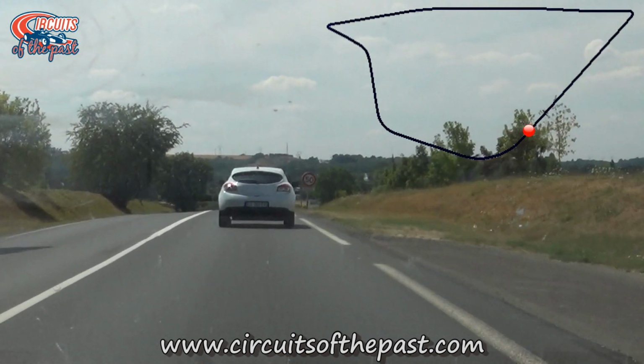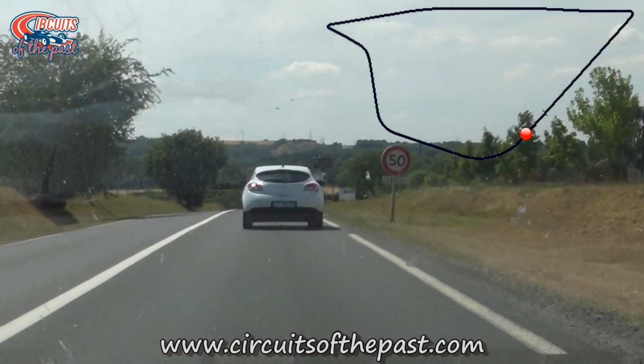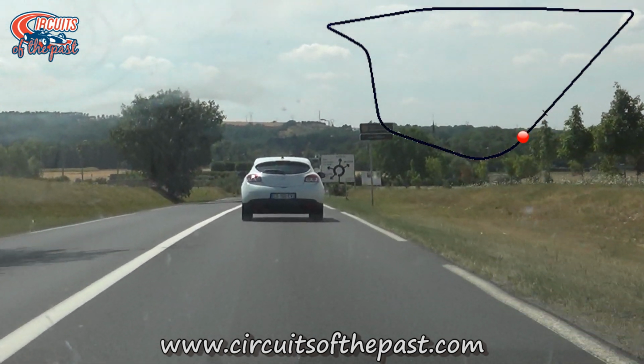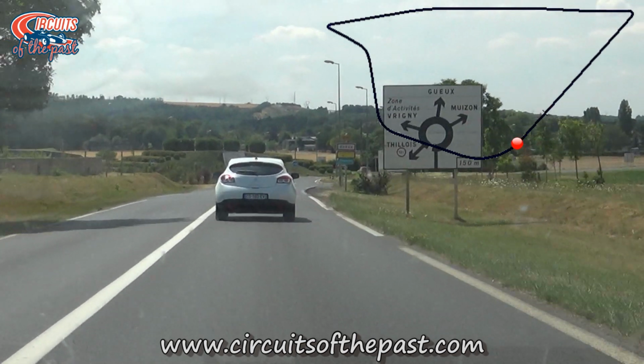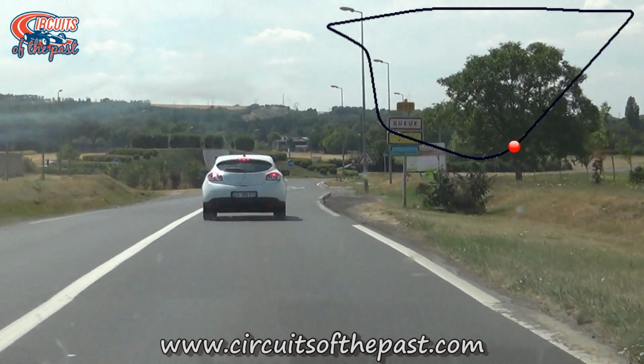This layout was actually the most famous layout of the Reims-Gueux Circuit. Sadly, it was also the last version of the track, and the only version that you cannot complete anymore. You'll see more about that later on in the video.